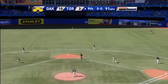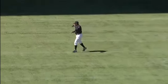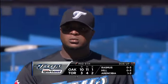Goes after the first pitch and lifts it into center. Rajay Davis calls for it, makes the catch in front of Colby Rasmus, and finally the A's are retired into the ninth. Blue Jays will bat bottom of the ninth. They trail by 7.